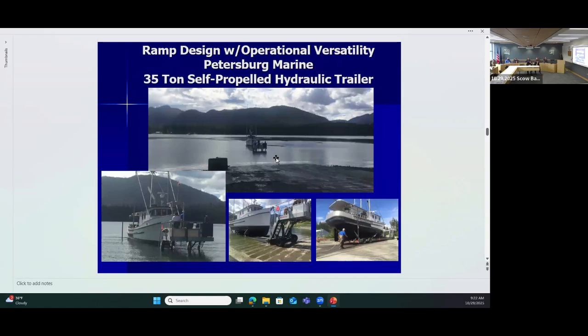I want to talk a little bit about the versatility of the ramp because it's important. It's been important to the steering committee. They have made many suggestions on the type of equipment that could be operated here, and were hopeful that the design could accommodate that, and we have been able to do that.